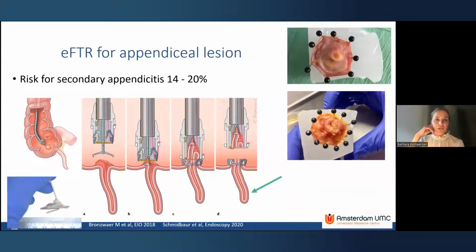So what we should know about EFTR for appendiceal lesions is, of course, that the appendix can be quite long, about 10 centimeters sometimes in size, and we cannot resect the full appendix with this device. So we only take the base of the appendix, and we know from studies that it's around 1.5 centimeter of the base that we can take. So we should know that, of course, a vital part of the appendix is being closed off with the clip, and that runs the risk of a secondary appendicitis for patients who still have their appendix, and that risk is around 20%.